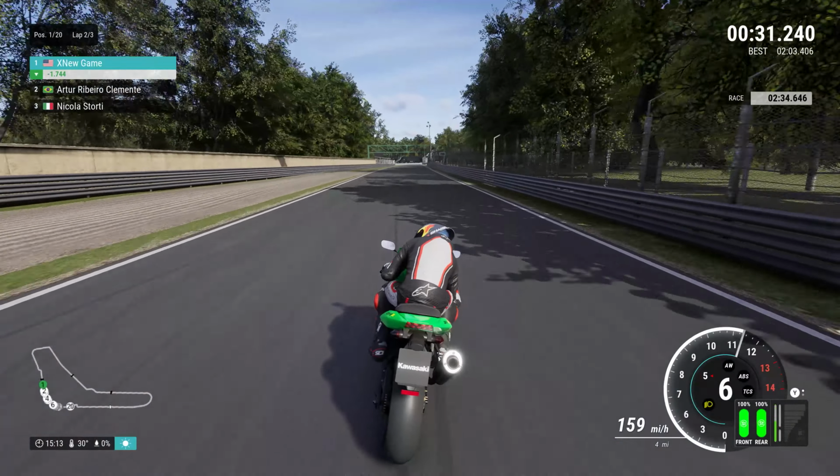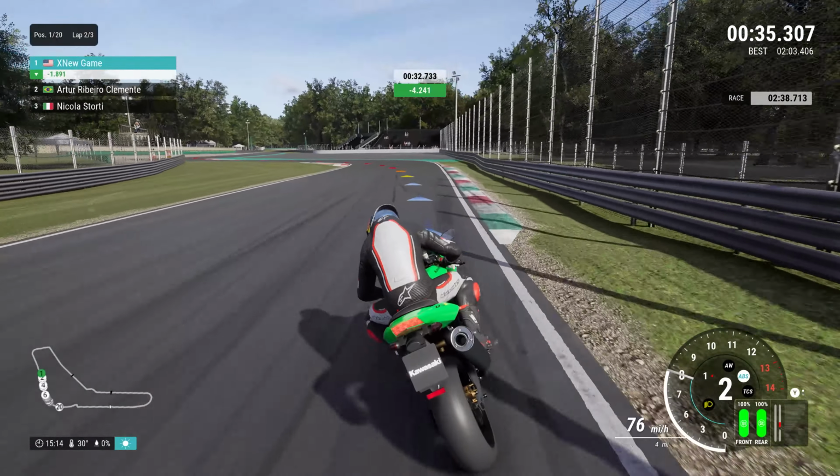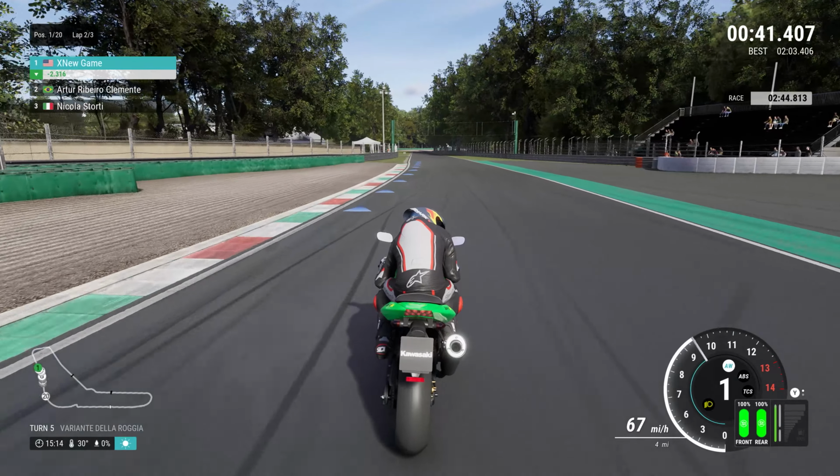The 2004 ZX-10R was equipped with advanced features for its time, including an informative digital instrument cluster and a powerful braking system with radial-mounted calipers for enhanced stopping power.